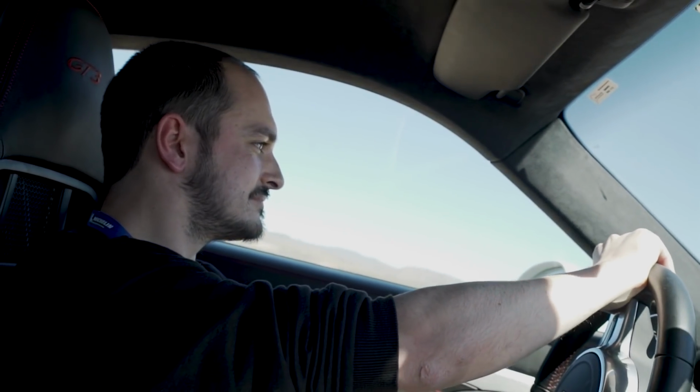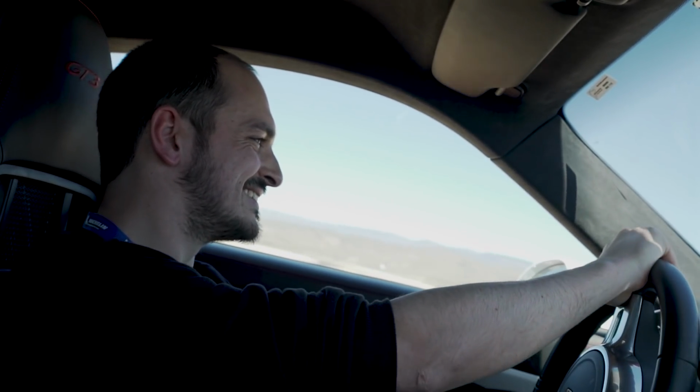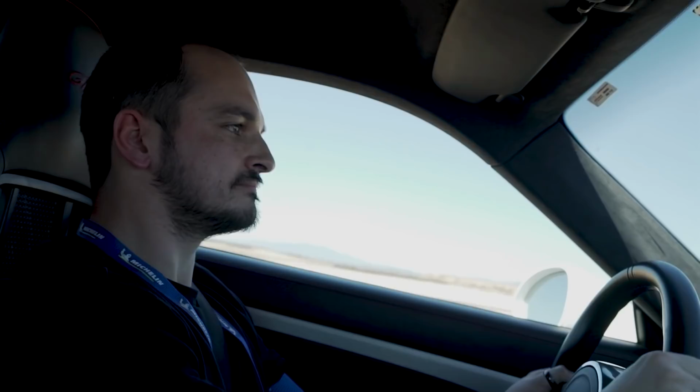It goes to show that if you're a keen driver who loves a weekend thrash, tyre pressure should be at the forefront of your mind. What Michelin is doing with this new app is really cool. And from a geeky engineering perspective, knowing exactly what's happening with the pressures and temperatures within the tyre is a really interesting insight.